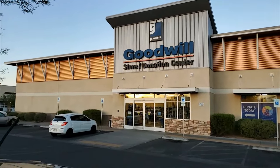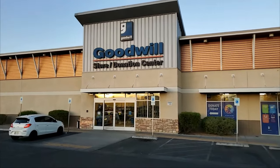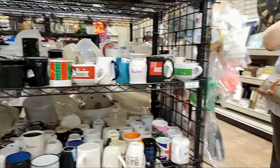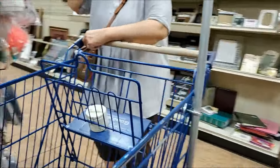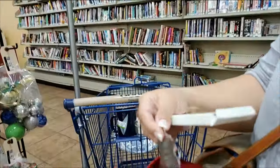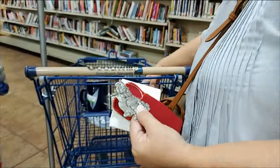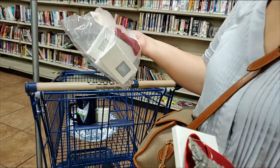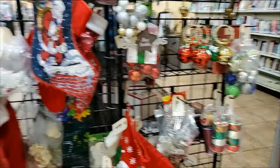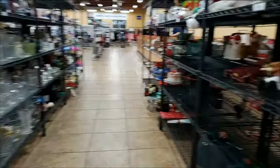So this Goodwill is one of the new Goodwills, and it is in Henderson, and it's one of our favorite ones. And it was well picked over this day because we found one thing, one little baggie of these pewter ornaments that were just beautiful. And they're Hallmark, I believe, and they are just so gorgeous. So I picked up that baggie and that was it.